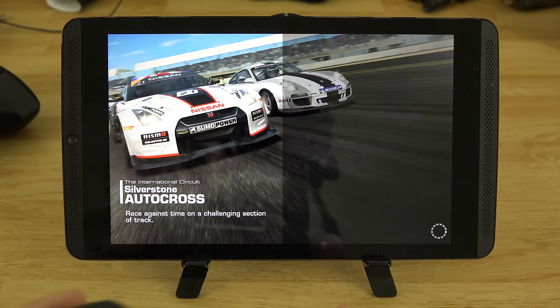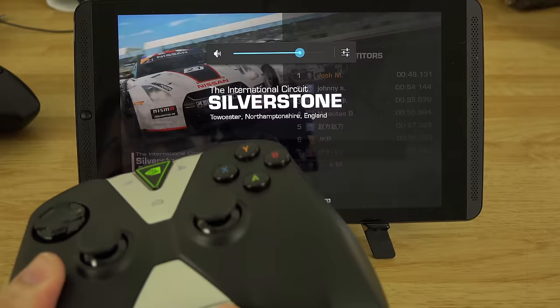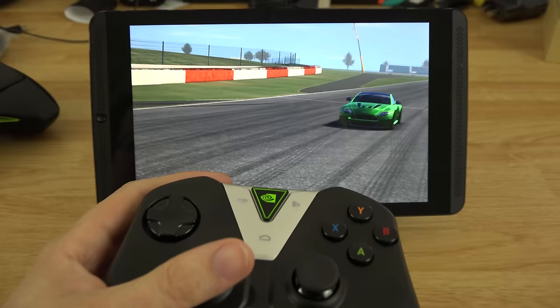Oh, that's something I forgot to talk about on the controller. You do have the volume buttons, which is really nice. If you're playing on your couch and you have this going to your TV, you can go ahead and just turn it up and down without actually going over to the tablet. So let's play some RR3 here, some Real Racing 3, and just show you.